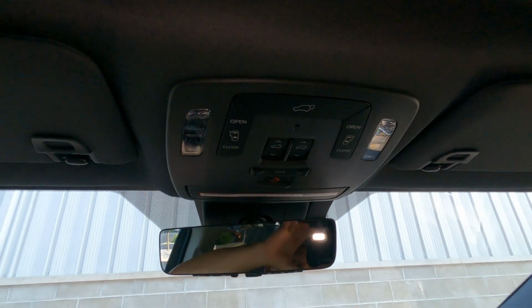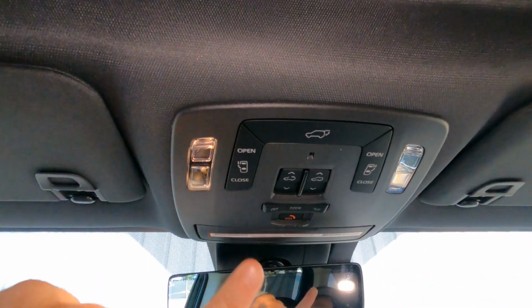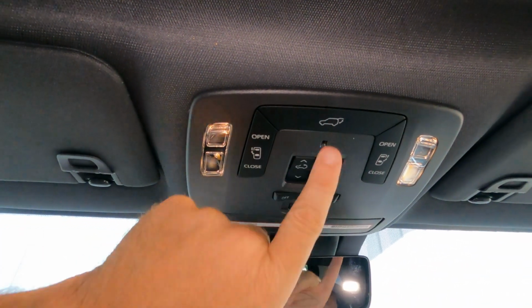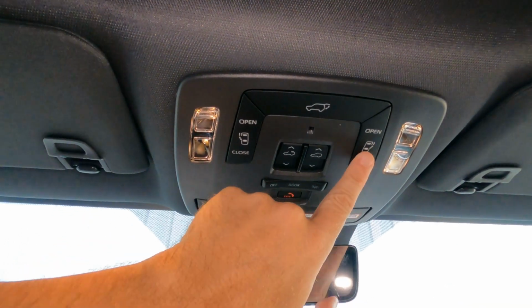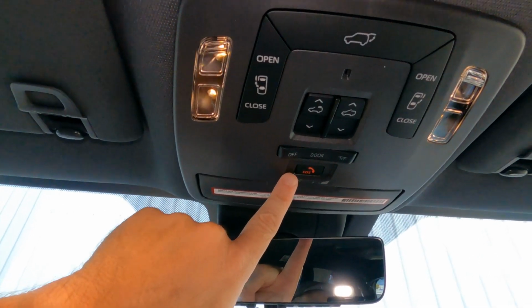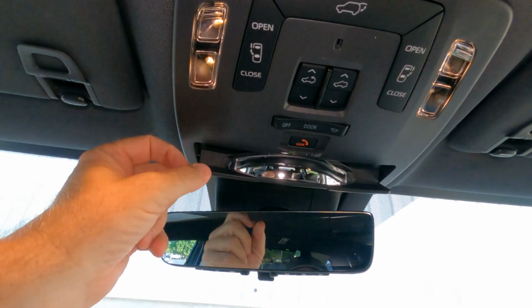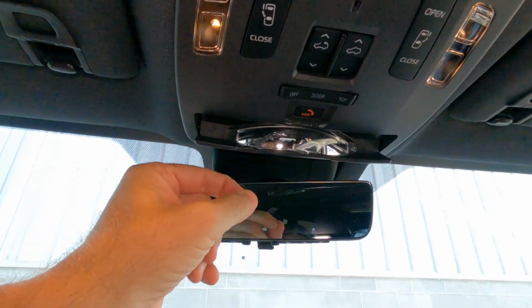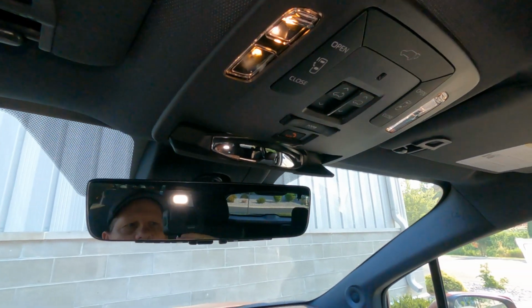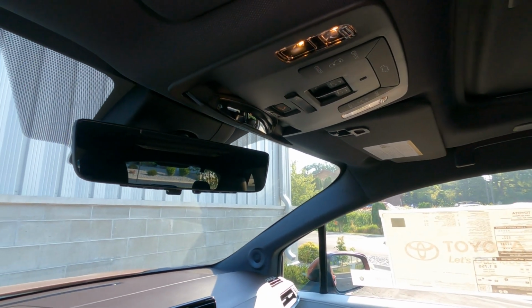Overhead here, let's see if we can turn this up a little bit. We've got overhead dome lights, LEDs, tailgate, power doors for your rear doors, power moonroof controls, overhead lighting, safety sense right here, and then there is a not sunglass holder, kid catcher mirror right there, that vortex mirror, so you can keep an eye on the kiddos in the back seat.